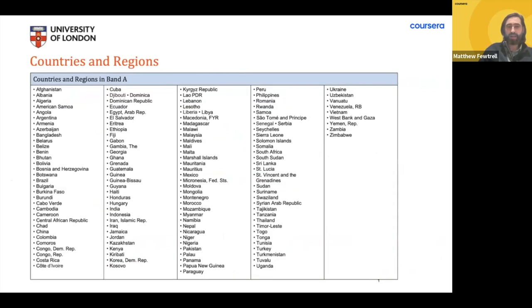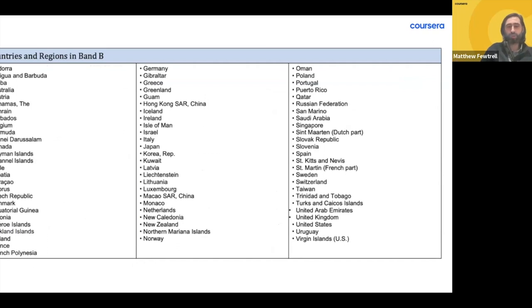So if you are part of a Band A country and you are paying module by module, each of the 15 credit units are worth £750, which is paid every 10 weeks. Or if you're paying to do two modules at once, it will be £1,500. And then the dissertation will be £1,500 as well. If you are in one of the Band B countries, the modules will be £1,000 or £2,000 per every 10 weeks if you are looking to do two modules at a time, and the dissertation will cost £2,000, making the total cost of the course £12,000.